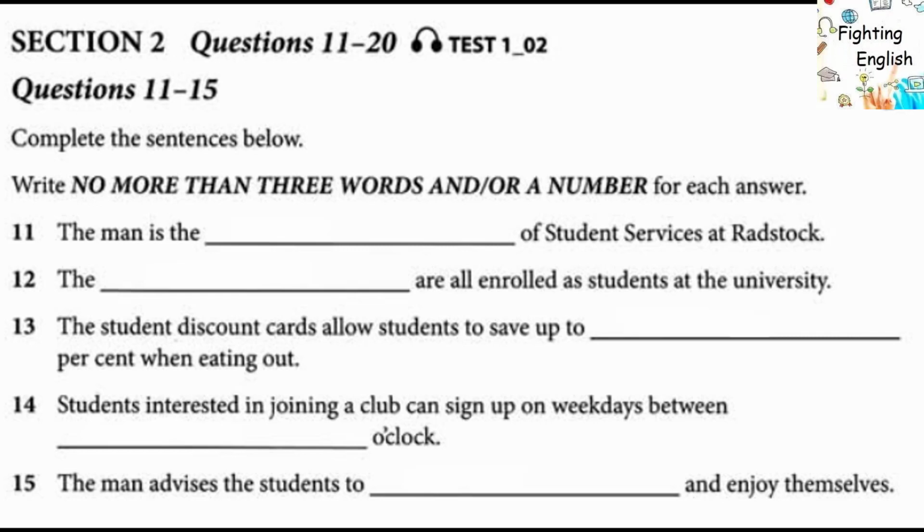Come in any time between 10 and 3 on weekdays and sign up to become a member of the university choir or orchestra, the drama or debating club, the university trivia team. The list goes on and on.